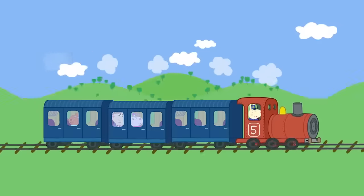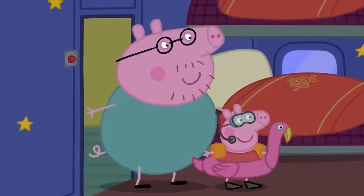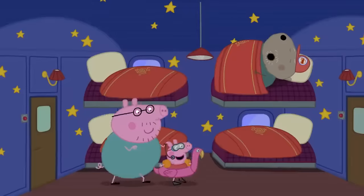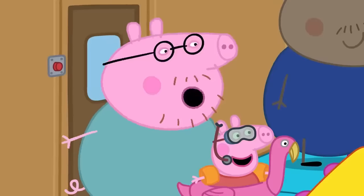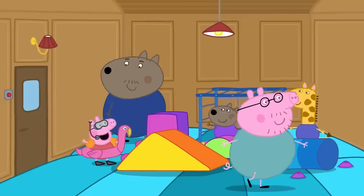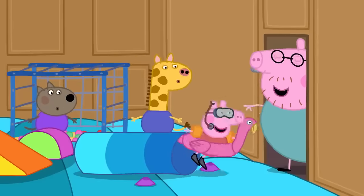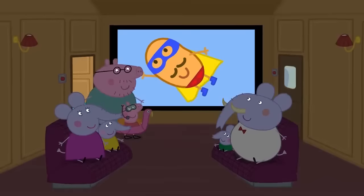Daddy Pig and Peppa are walking through the train to the dining carriage. It is very wobbly. Oh, this carriage must be for passengers who want to sleep. Whoa! This carriage must be for people who want to play on the train. Wow! Hi, Danny. Hi, Gerald. Whee! This must be the cinema carriage. Excuse me.